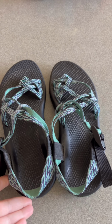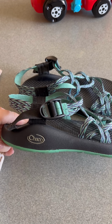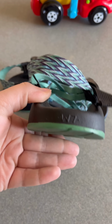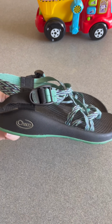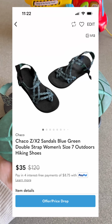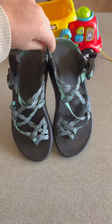So first we have this Chaco sandal, which I was shocked that my store did not mark these up. Normally our store prices shoes super high. I never pick them up. These are a size women's 7. They were in fairly good condition. And I just sold a pair of Chaco shoes not long ago, so I have these listed for $35 and hopefully they will sell quickly.